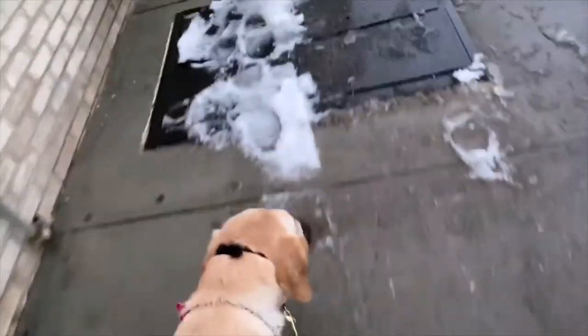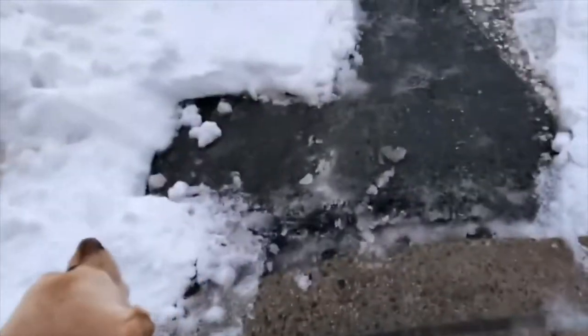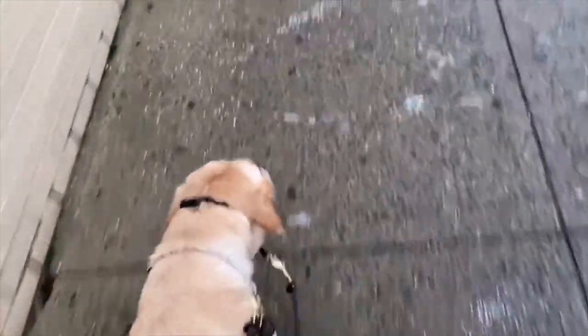And she's actually keeping really close to the side of the building. I think that's because there's a lot of snow on the other side. Good job! Good job, Goosey! Good job! Atta girl, here you go. There you go. I'm happy to be out.